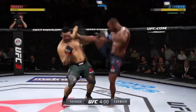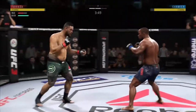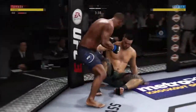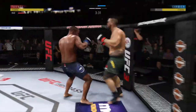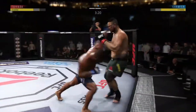Well, the overhand has really been there for him all night. Let's see if he goes right back to it here, Joe. Oh, double jab. That one appeared to stun him. Oh, he's getting hit. Fishing. Oh. He's hurt.